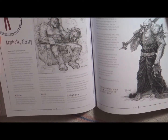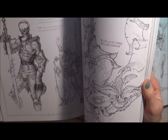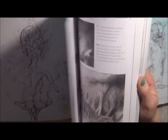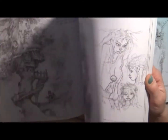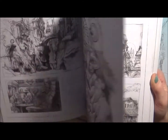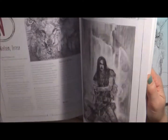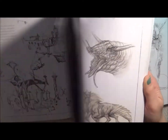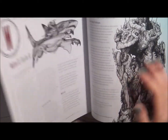I kind of like this guy too. I don't know, I like everybody in this book. It is a very, very freaking cool book. I'm gonna try to go fast. I don't want to make a super long video and then have it be really boring. Yeah, I think you guys kind of get the point.